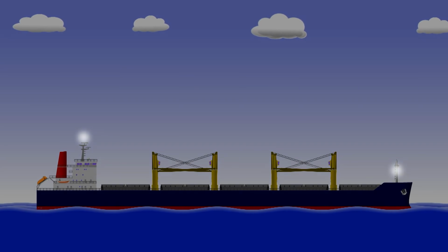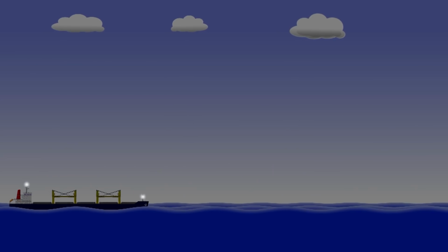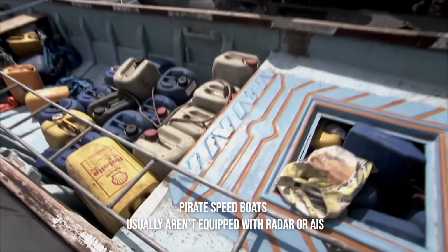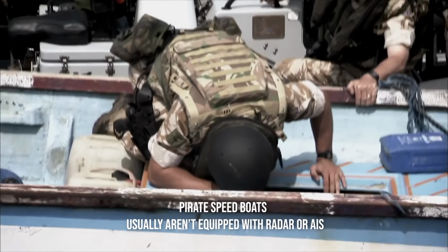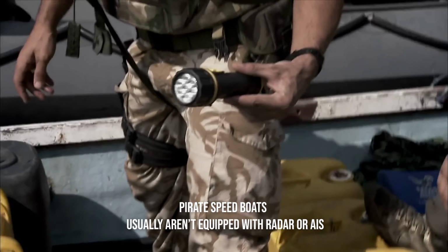We would turn off all exterior lights and cover windows that have essential lights that cannot be turned off. So you essentially black out the whole ship. A pirate mothership can spot you by radar, but it's not fast enough to catch up to a big ship. And small speedboats aren't equipped with a radar, so at night, if your ship is completely dark, small boats will have a really tough time spotting you. Turning on or off AIS is debatable, and it's not recommended in busy traffic areas.